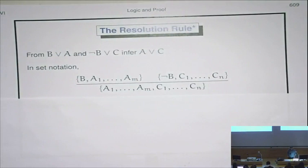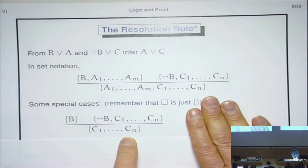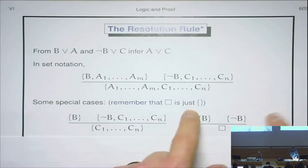You may worry, how can this be any good? Because how are we ever going to get the empty clause when this is getting longer and longer and longer? In fact, there are two ways. One is that sometimes you will get two literals that are the same, in which case they will collapse down. The other is you'd better have some unit clauses, because if one of these is a unit clause, like here, you'll see that the list is getting shorter. So resolution with a unit clause is a good thing to do. And of course, if I have B and not B, I have a contradiction and I'm finished.